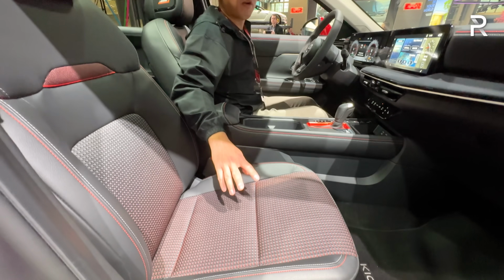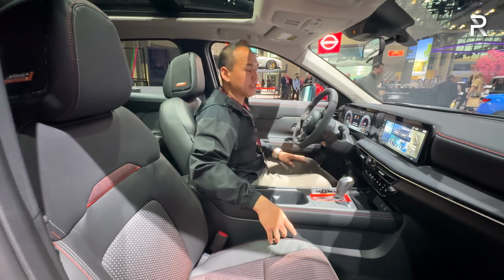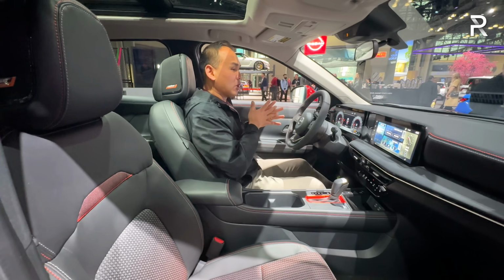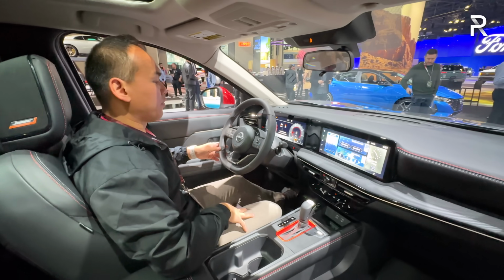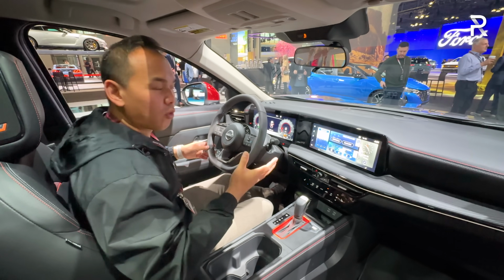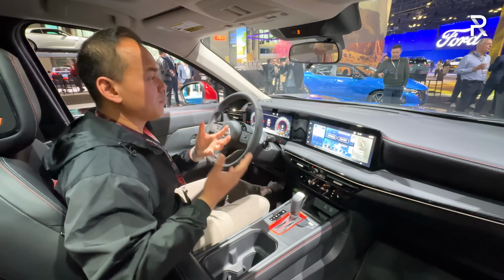The seats themselves are a four-way or six-way manual here on the driver's side, and you do get heated seats. That's included when you guys go for the premium package. But really, when you start looking at the rest of this interior, it really feels like I'm sitting in a much more expensive car. And that's kind of where the key to these affordable vehicles is: you want to be able to design a vehicle that is affordable, but also doesn't feel or look cheap.